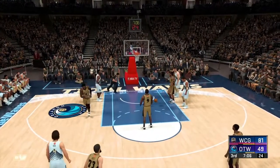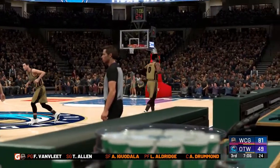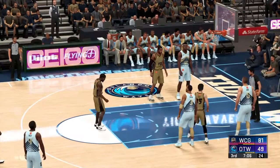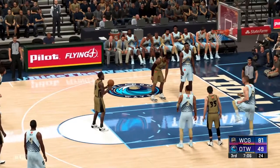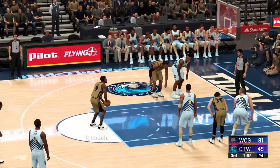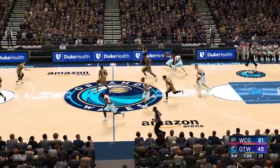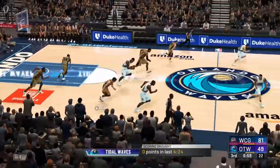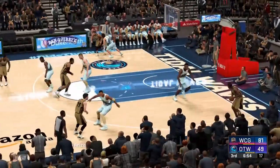And that one misses. The charity stripe is far from the strongest part of Iggy's game, but he will hit him in crunch time. P, he's checked in for Drummond. No good on the second free throw. Well, Orlando shooting about 42% so far. Once again off the mark, Orlando. All the energy is on the other side right now, and every miss just makes it worse.